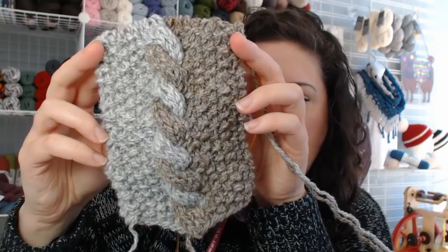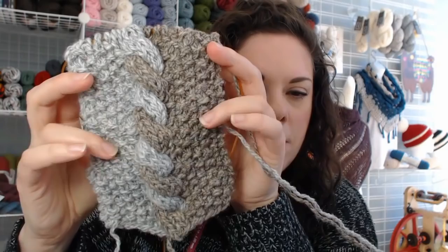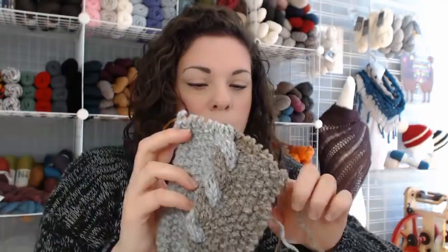And so I had in my mind a way of doing this cable in which the colors did this. So I experimented a little bit and figured it out, experimented with what to do along the sides, and just chose to do a seed stitch here. And it's working out quite well. I am writing the pattern for this, and it will be available when I'm done.